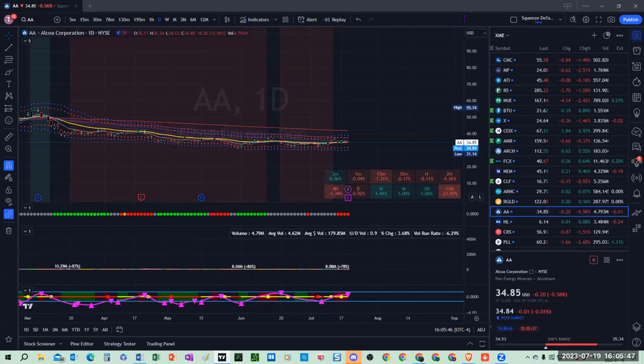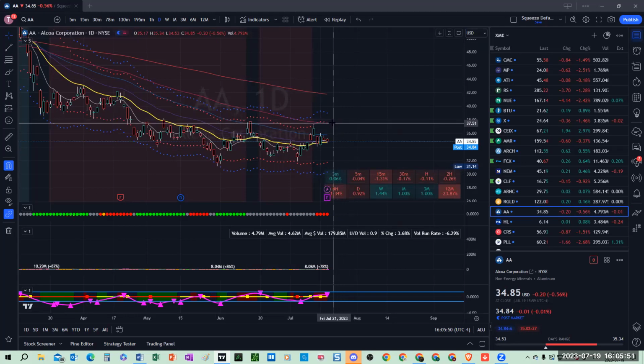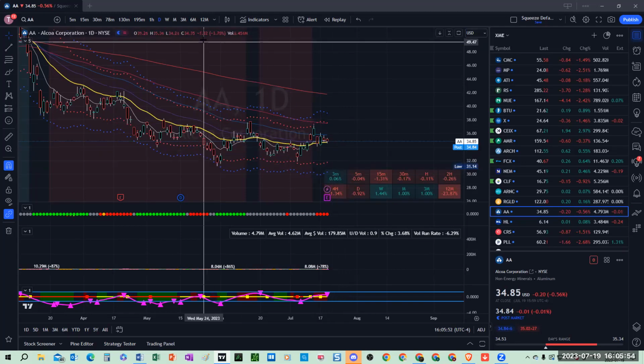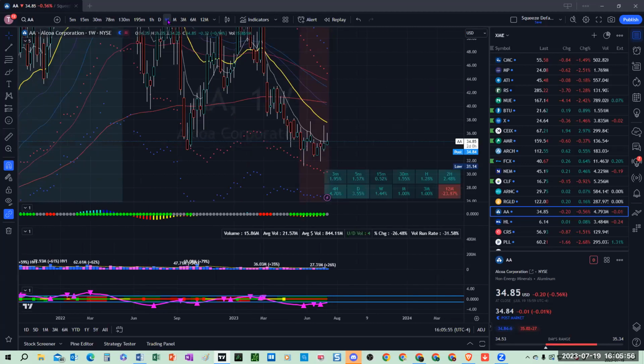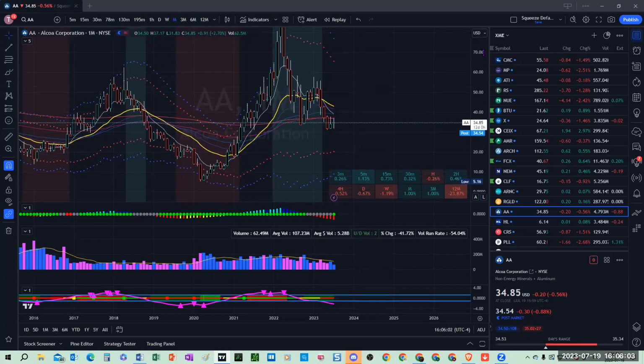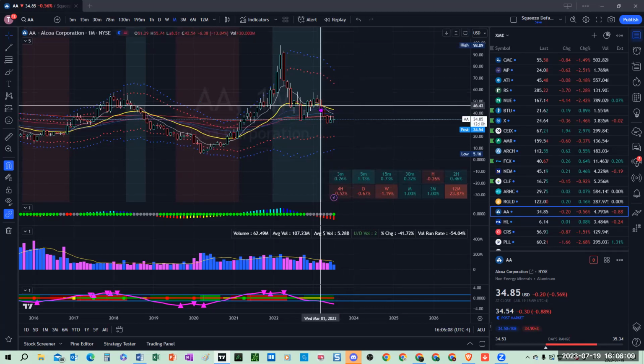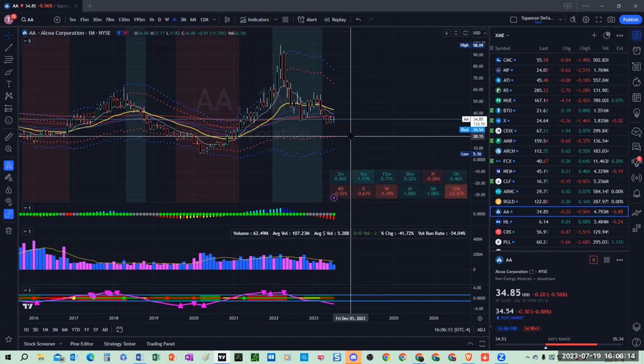AA, Alcoa, great company, just price doesn't seem to be cooperating with it right now. So the daily does not look good. The weekly does not look good, but we've got a squeeze. The monthly squeeze is fired short. You know, if you want to maybe try and be a value type investor, but for me, no bueno, right? So that did fire short back at 46. So, you know, our target is down around 19 or 20. Yikes.